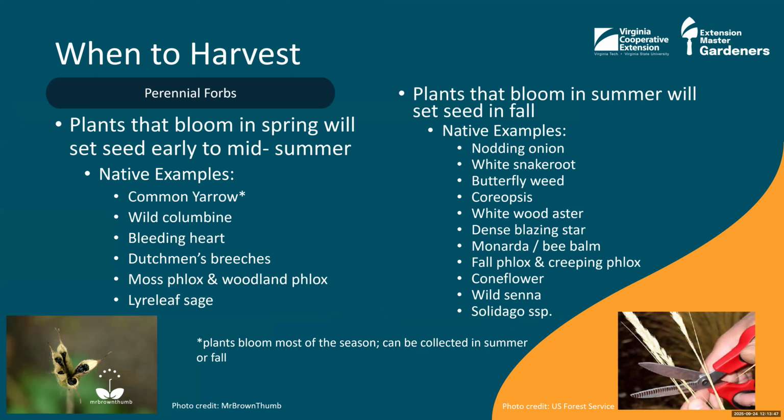So as Sasha noted, we're talking specifically in this talk about angiosperms, and we're going to narrow it down a little bit further. And I'm going to give you some vocabulary here. So we're specifically going to talk about perennial forbs. And what that means is a non-woody perennial plant. So it's a plant that comes up every season and dies back down.